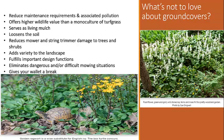Ground covers can offer higher wildlife value than a monoculture of turf grass. Diversity of vegetation supports a diversity of insects, which is the basis of the food web for local and migrating birds, small mammals, amphibians, and reptiles, as well as a variety of other beneficial wildlife. Besides food, many ground covers also provide wildlife habitat.